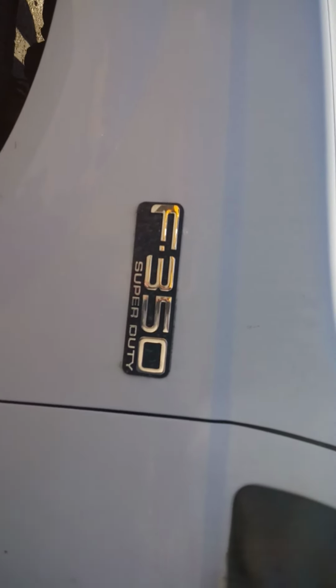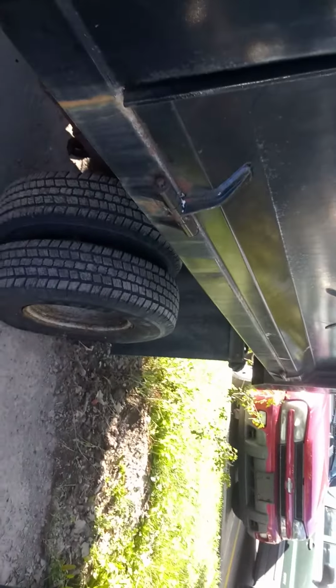So there we go. We parked it right where Mr. Wilson wanted it at, and now we're gonna get out. We're gonna show this beast. No, it's only a 350. I thought it was a 550. So it's just a 1-ton, but it is a Super Duty. So that makes it a little bit heavier than your average 1-ton.